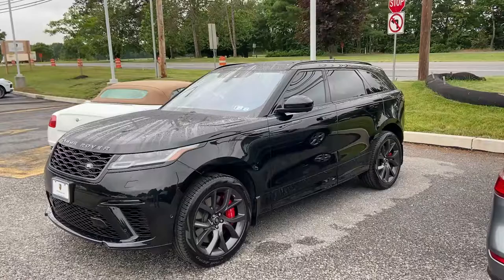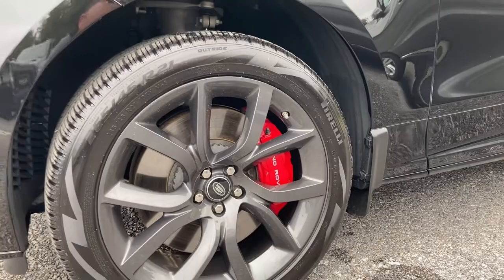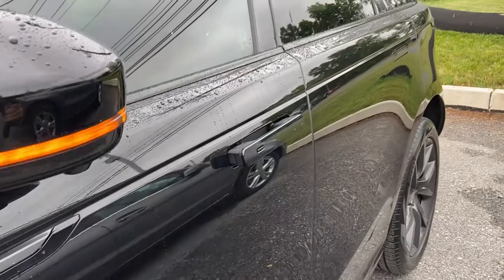Now, to start, we have these huge red Land Rover brake calipers, big 21-inch wheels. There are 22s optional. One cool thing is when you have the key in your hand and you unlock it, the door handles are flush. If you hit the unlock button, they pop out, and that is where the door handles are.